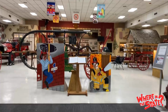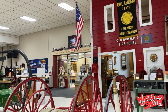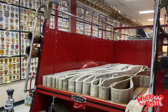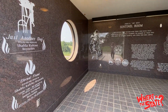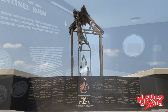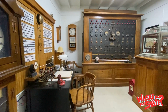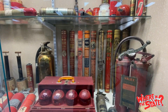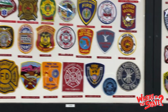This museum is not only owned but operated by the Oklahoma State Firefighters Association. It spotlights restored fire trucks, one from the 1900s, and what's cool is the trucks were once used in Oklahoma communities. Outside or inside, there is so much to see and do. Outside, there's the Oklahoma Fallen and Living Firefighters Memorial. It is breathtaking. Inside, you're going to see Oklahoma's first fire station, along with the best display of firefighting equipment anywhere. The Oklahoma State Firefighters Museum also has the world's largest fire department patch collection.